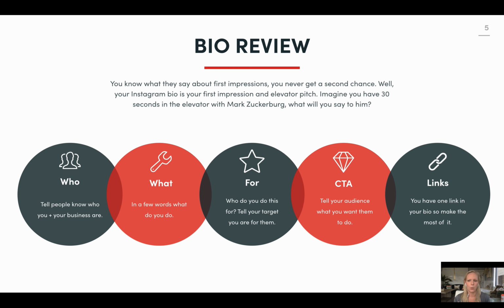So think about it. You get into an elevator with Mark Zuckerberg, who owns Instagram. What are you going to tell him? What are you going to say to him in that elevator ride? So you want to tell people who you are and what your business is, what you do, who you do it for, and then your call to action that you want them to do.